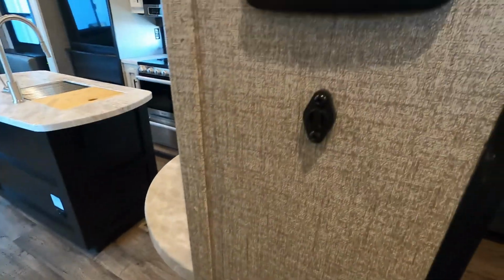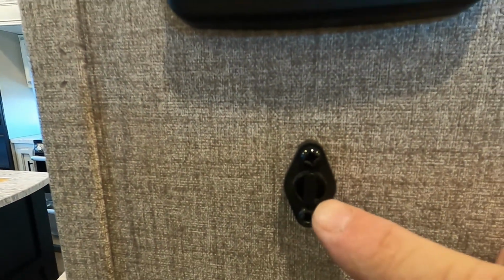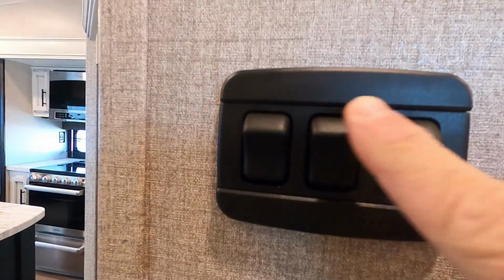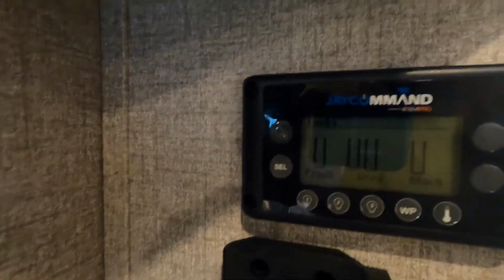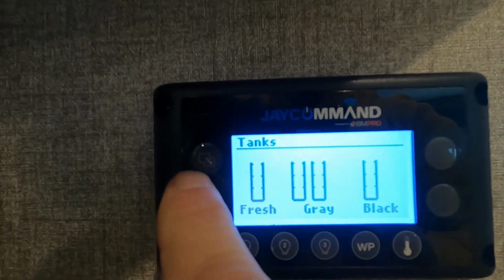Coming immediately in the door, you'll see a few of these throughout the unit. Just a little device that allows the furnace to work better. It's a temperature reader. All of your lighting. Coming immediately inside the unit, your cabinets, and down here your J command system. Start by touching this to turn it on. There's your tanks.